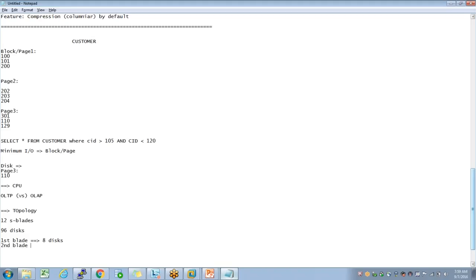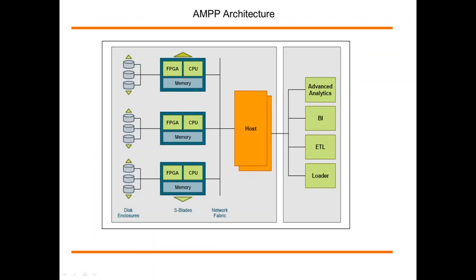Second S-blade, you take care of these 8 disks. Like that, it associates a set of 8 disks with each S-blade. Here I am showing you only 3, 3, 3, but ideally a set of 8 disks with this S-blade, 8 with this S-blade. But still the 1:1 ratio stands. Because I have 8 disks here, I have 8 FPGAs, 8 CPUs and 16 GB RAM.